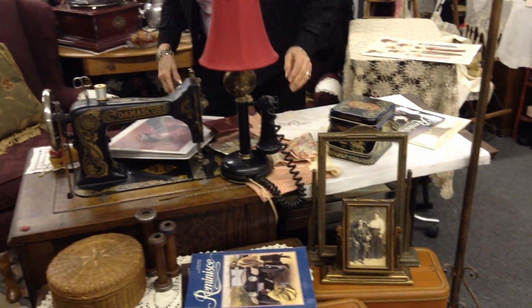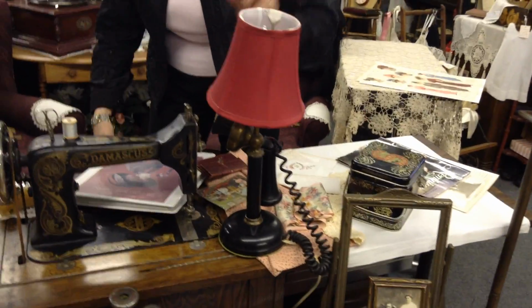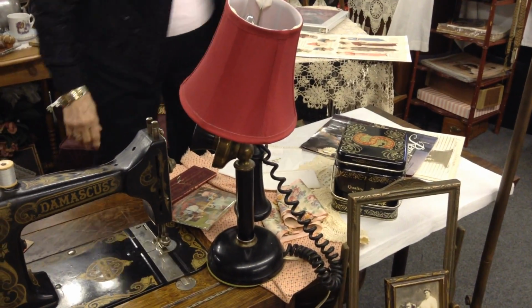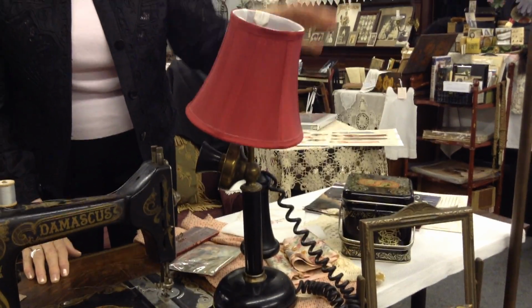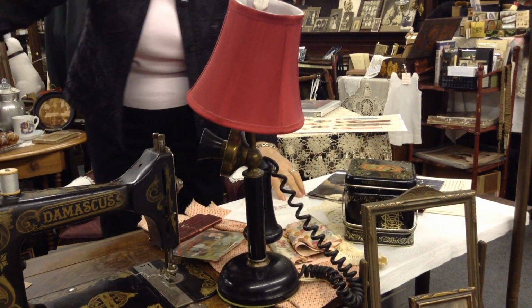Okay, I have the candlestick telephone, which was turned into a lamp. Here that is again on the back of my other copy of that, 1912. This was turned into a lamp, which is a good deal, because if my uncle wouldn't have pulled these out of the garbage to turn them into lamps, they would have been in the garbage, in the landfill. Come around this way, Dad.